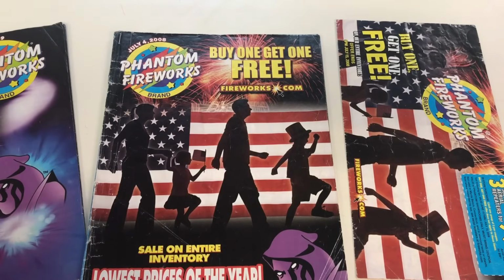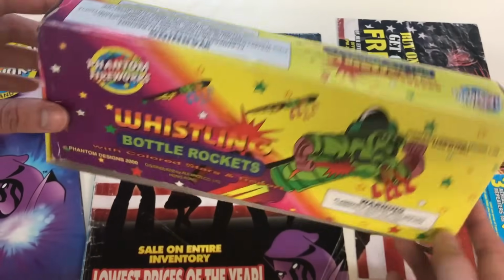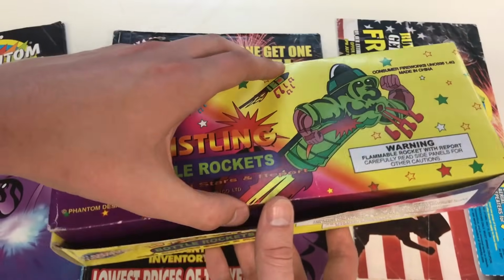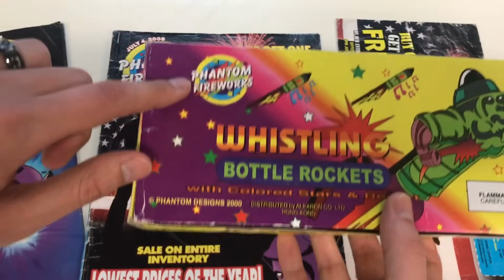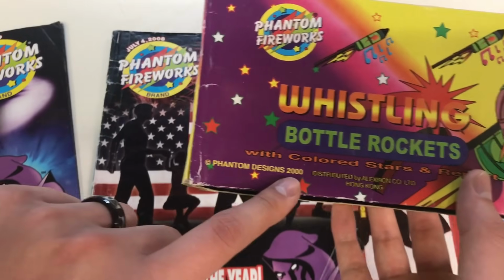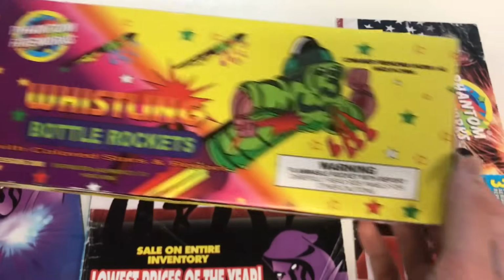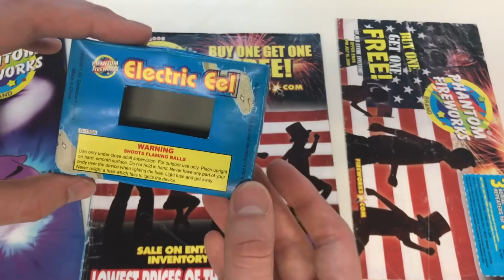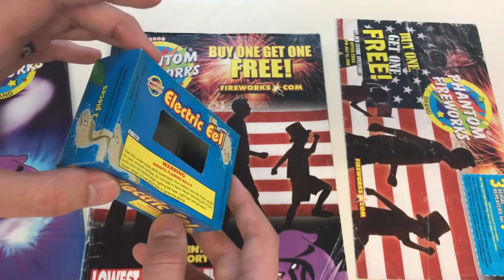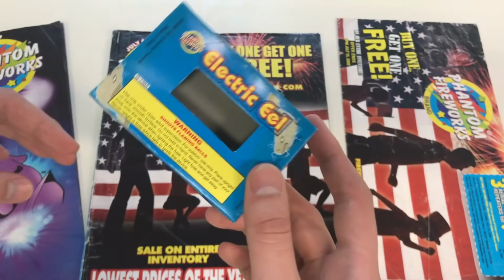I just want to take a quick look at it. I also found some other stuff, by the way. So before we take a look at the catalog, let me take a few seconds to show you some of these items. This is just a box that I kept from a long time ago. You can see again the old logo, and it looks like it's dated as the copyright is 2000. These were some old whistling bottle rockets by Phantom Fireworks. These were always my favorite as a kid. For some reason I kept these boxes. This one's called Electric Eel, definitely one of my favorites when I was a kid.